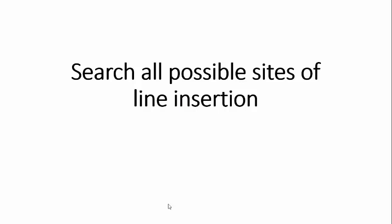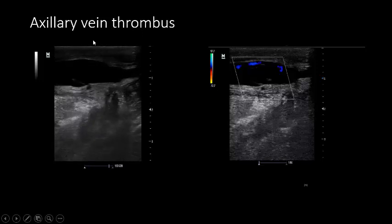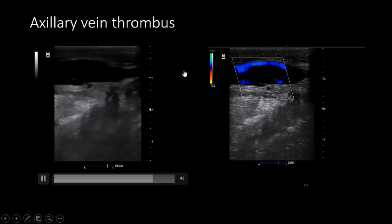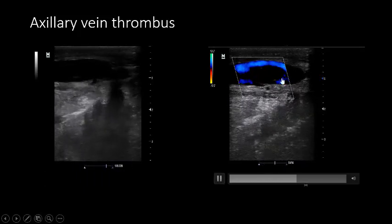Rule three, search for all possible sites of line insertion, especially in the era of COVID. COVID patients are hypercoagulable, and you will expect to see a thrombus at the site of line insertion. As you see here, this is the thrombus. I am compressing and there is no compressibility of the vein, axillary vein thrombus. And when I fire the color, it goes all around, and you see here a filling defect inside.